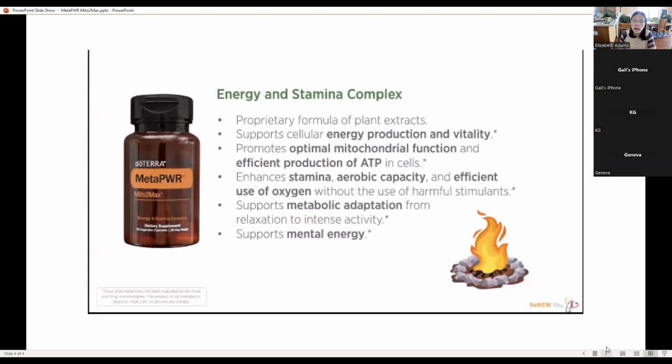So how should I take Mito2Max with other MetaPWR system products? Adults can take 2 capsules daily to increase stamina, energy, and mental activity. These capsules can be taken anytime alongside other MetaPWR products, but should be avoided before bedtime. The price is $44 wholesale.